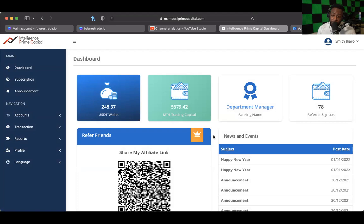I'm not discouraged because I still have my account. I still have access to my account. And what I know is that without a 2FA, no one can come in here and change my stuff or make deposits or withdrawals. However, I now cannot make deposits in my MT4 trading account or withdrawal.